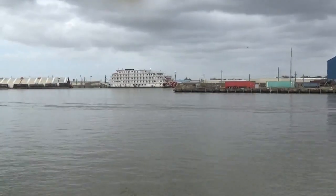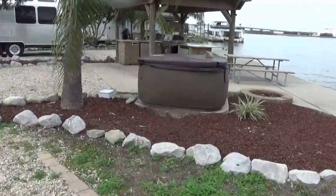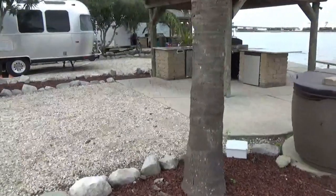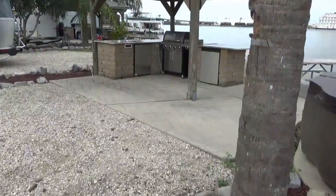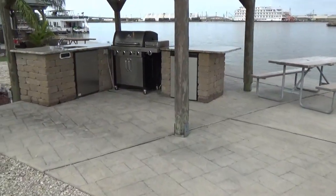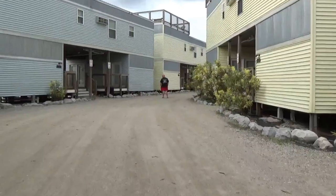There's a big old paddle boat over here. They've got their own hot tub and they've got a paved patio and they got an outdoor kitchen. So I'm thinking somebody probably owns this and rents it out, with a nice view.